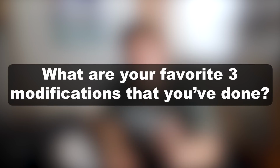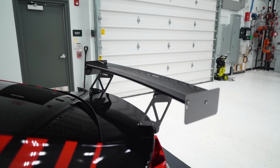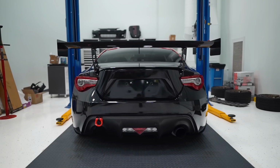The last question is, what are my favorite 3 modifications that I've done? I don't think that I can just name off 3 for both cars, so what I'm going to do is name 3 for each car, 3 for the FRS and 3 for the GR86. We'll start with the FRS. The first one has to be the Various Engineering UCW rear wing. I had never installed a big wing on any of my cars before, so I was worried that it was going to be too over the top.